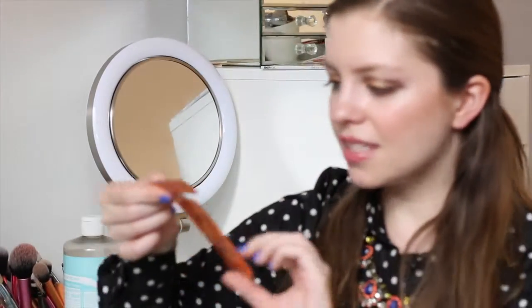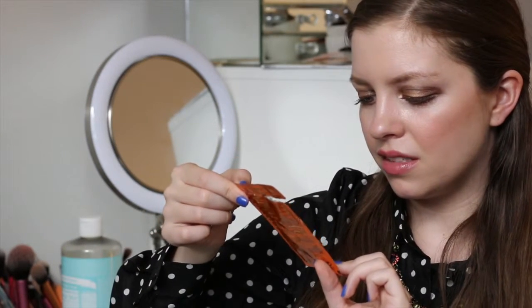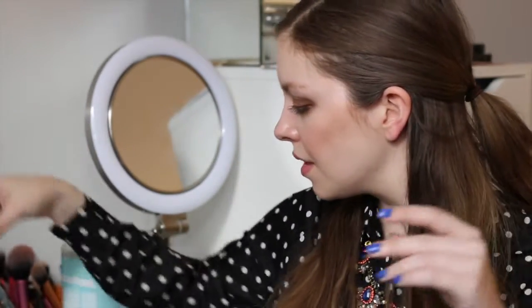I also have this Kerastase Nectar Thermique, something with a lot of French on it. Nourishing Care with Heat Styling Protective Agent, dry to very dry hair. It was fine. It wasn't amazing. It was just okay.